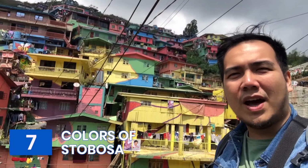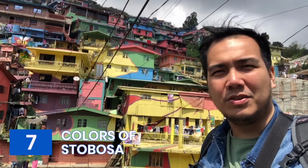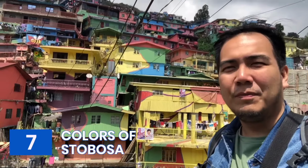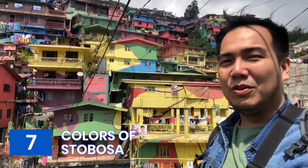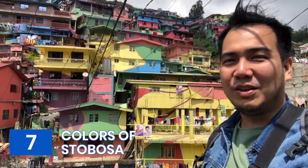Ang tawag nila dito is Valley of Colors. Ayan, nakita niyo naman sa background ko. Ganda, colorful. Yung mga pintura na nakita niyo sa mga bahay na to, yung mga may-ari nag-paint kung ano gusto nilang color. Pinturan yung bahay nila.